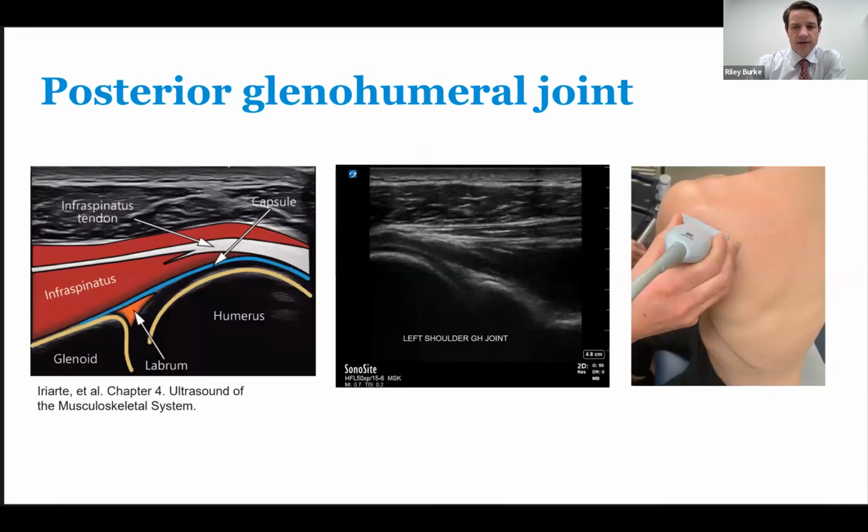From the rotator interval, we then have our patient relax. They transition to the posterior glenohumeral evaluation, and we just tell them to basically put their hand on their contralateral shoulder. And as you can see, we're at the transducer position here. We are getting this image, and we're really looking for any kind of posterior glenohumeral joint effusions, any cortical changes that may represent a Hill-Sachs type of lesion, paralabral cysts, or subtle labral pathologies.